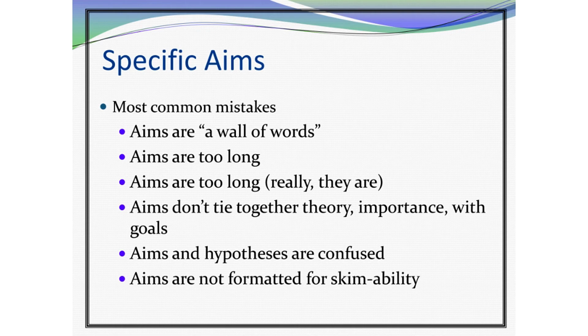Okay, the aims are too long. Third most common problem is your aims are too long. Really, they really are. The aims don't tie together theory and importance with the goals of the grant. The aims and hypotheses are confused, and the aims are not formatted for skimmability. Those are the most frequent problems I see.